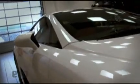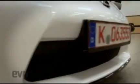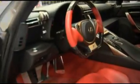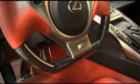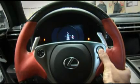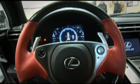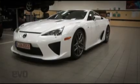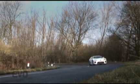The LFA doesn't exist to make money. Even at 340,000 large, Lexus will take a bath on every one of the 500 it plans to make. It's an engineer's dream, this car. A carbon tub, carbon panels, a 4.8 litre V10 that revs to 9,500 RPM and produces 552 horsepower and 345 foot-pounds of torque. If that doesn't sound like much, remember this car is over 200 kilograms lighter than a 599.